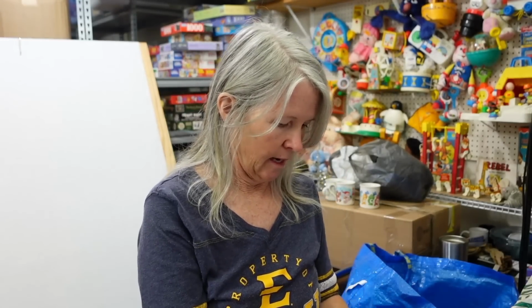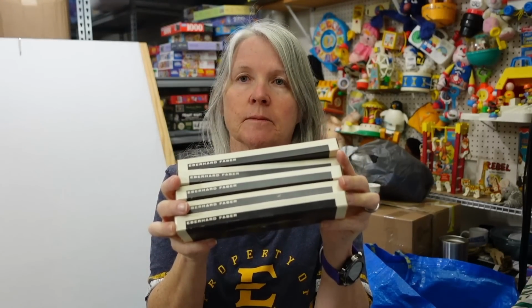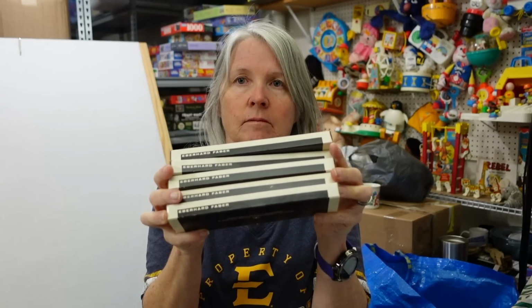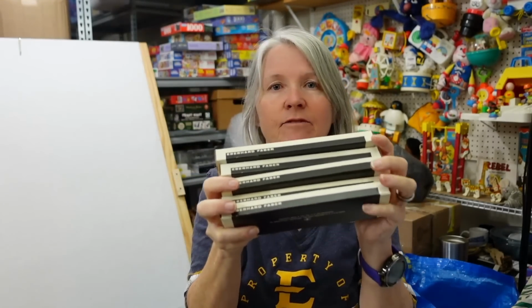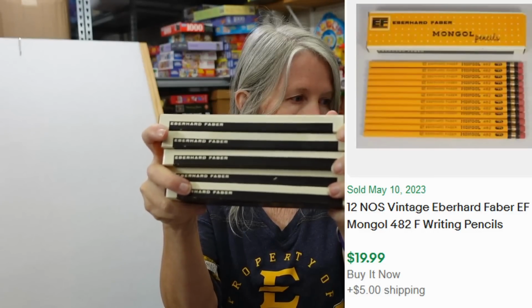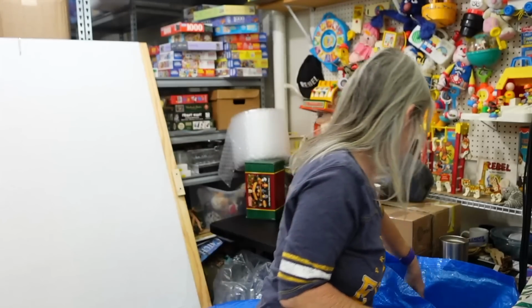Vintage pencils. Definitely look for them. It says made in the USA on the back. And we have 5 boxes. And what was your estimate on this? The sold comp was for 2 boxes, $35. So we're thinking 2.5 sets, $85 or so, maybe more, depending on if that was actually a low comp. We'll have to wait and see.